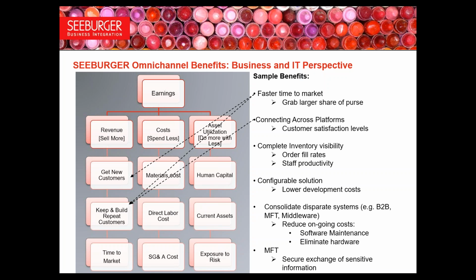Connecting across multiple platforms here again, because we have all the adapters to connect to all the platforms. And what happens specifically in the omni-channel world is you want to have visibility of all your inventory, no matter where your stock keeping locations are. You need to know where the inventory is.